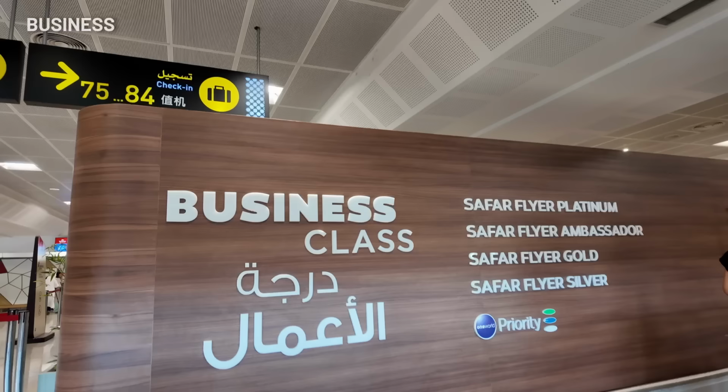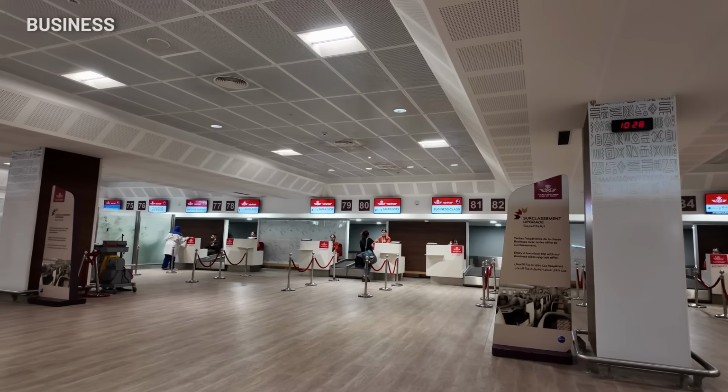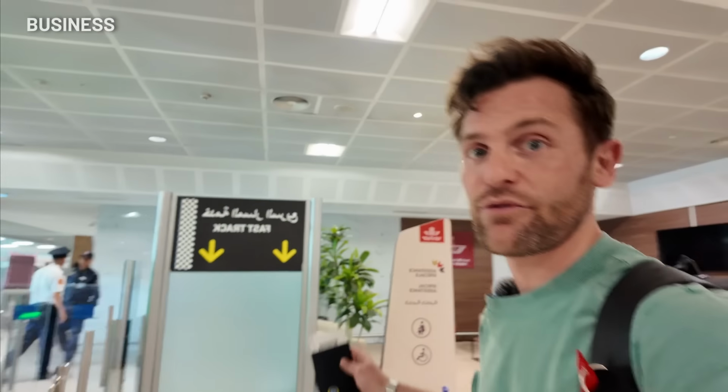So I've just seen ahead of me, there's an entirely separate business class check-in area. I'm going to head inside there now to check in. Hello, how are you? Thanks so much. The whole business class check-in area is empty, so incredibly easy to check in, very quick. And then right here is a fast-track security lane to head straight through security.